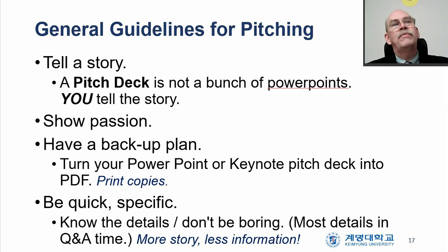Don't tell lots of long, rambling stories that are not related. Telling a story could be really, really useful, really, really good. But make sure it's not long. Make sure that it closely ties to your issue, the problem you're trying to solve, maybe the path you took to get to your current solution, the company history, if you've got a history there. So do it quickly, be specific.